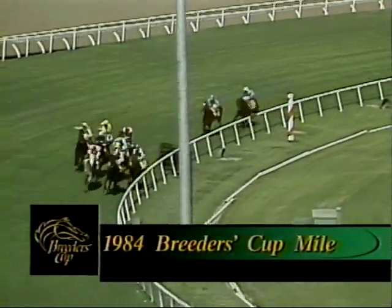The Breeders' Cup Mile brought together the best milers on turf from Europe and North America, and the favorite was a filly who excelled on both continents, Royal Heroine.